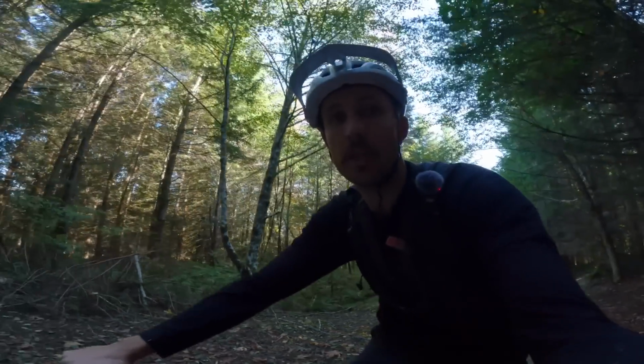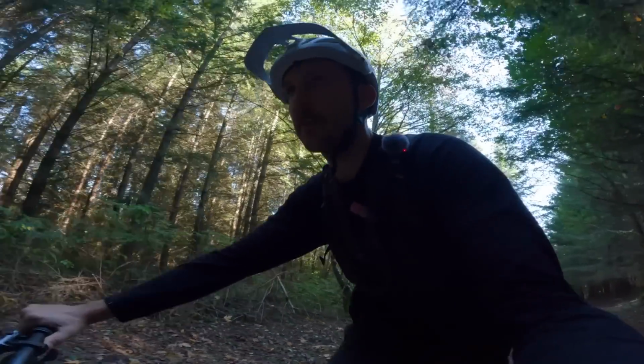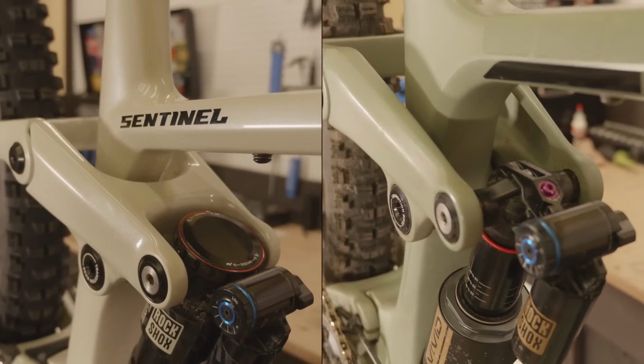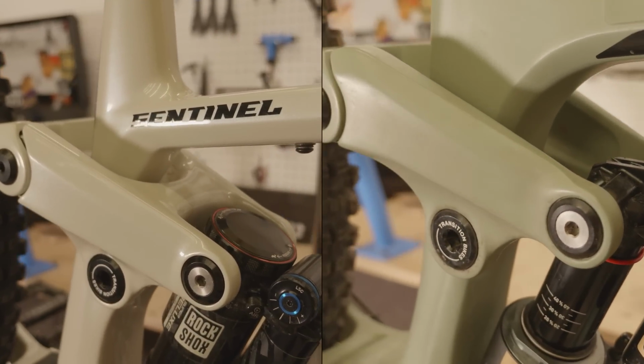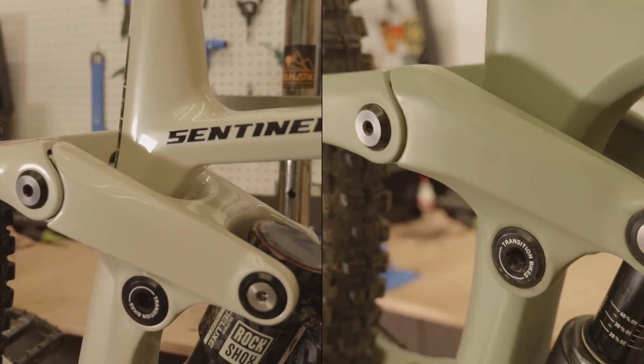Another thing, if you look at the rocker link on the rear of the bike, it's now a one-piece rocker link. If you look at the previous generation, it was actually two different pieces, one on each side. That's gonna maybe add a little bit of stiffness in the new bike.